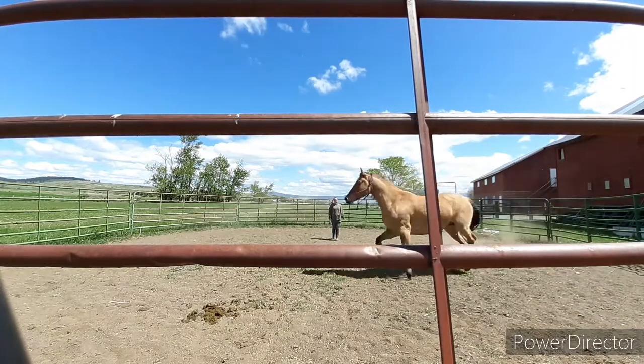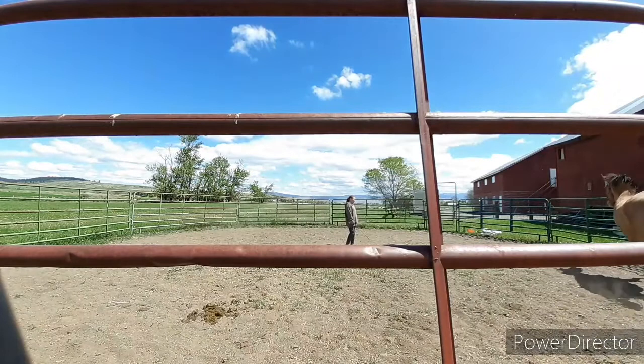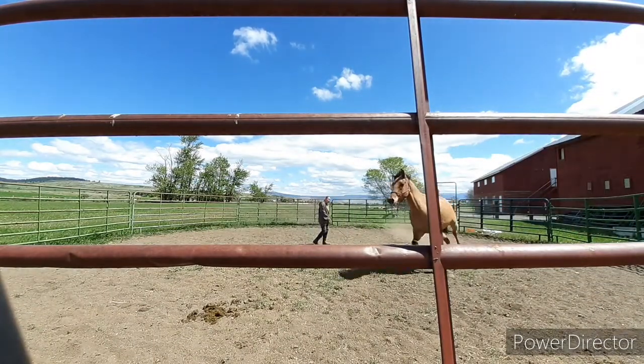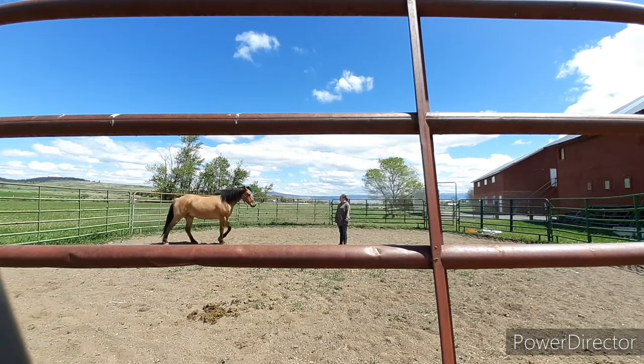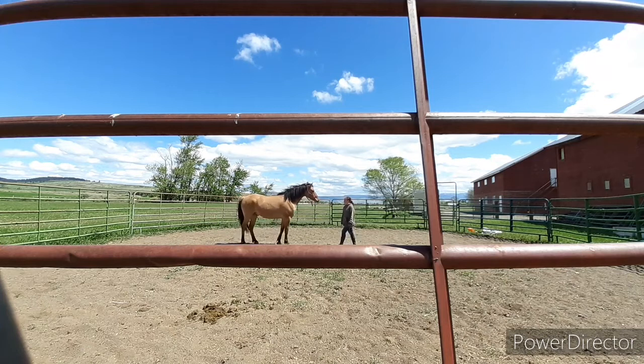I'm able to step back and he goes right across, but he's keeping a nice trot. He's not just cantering around and working himself to death. Love that there, that I'm able just to kind of turn and look at his butt and he stops. And then I love this here. Then he decided he will join me in the center. God, this horse picks up on things so fast.